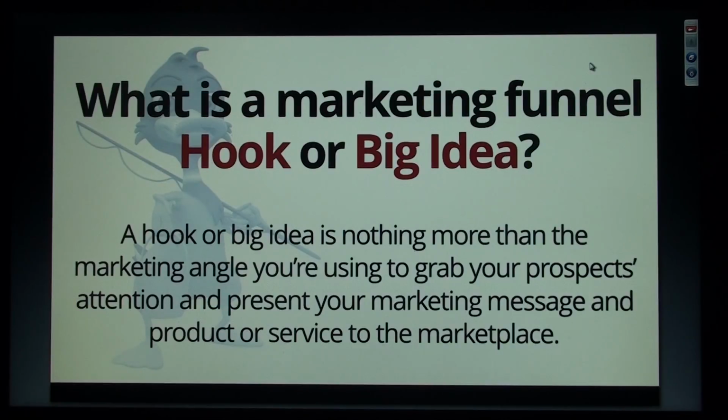It might be a garbage idea. It might be a plain vanilla idea. It might be a run-of-the-mill idea. But every single marketing funnel is based on an idea, right? We want to make sure first and foremost that that idea is at the proper level of marketplace sophistication, and we need a hook or idea that will grab your prospect's attention, will show them that you've got something new, unique, different, and fresh to say, and something that allows you to present your marketing message, okay?